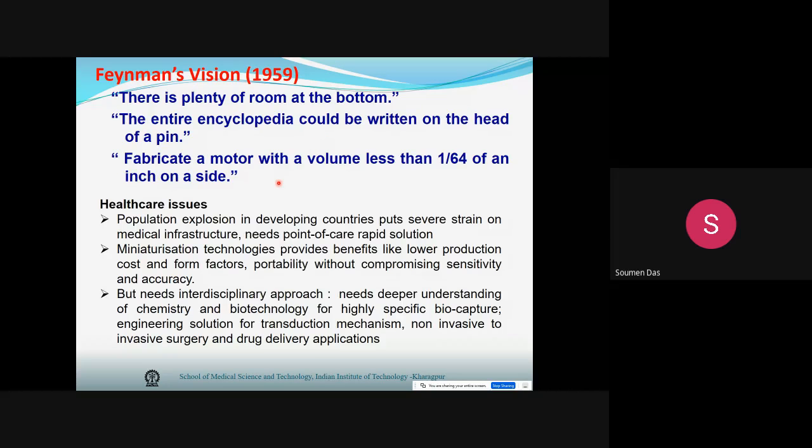With this on one side, now let us come to the scenario in the healthcare sector in India, where the population explosion in the developing countries puts serious strain on the medical infrastructure, and this we understand. This huge population is a burden for the government and needs a giant leap in the medical infrastructure, and that cannot be done in one day or one year. It takes years to have a total development, and we need technological upliftment in the medical infrastructure.